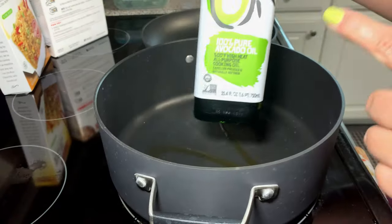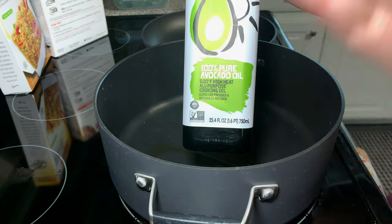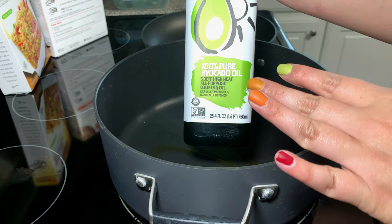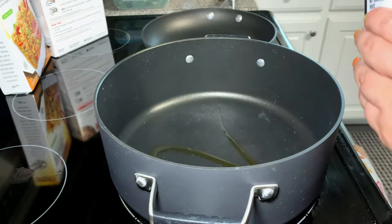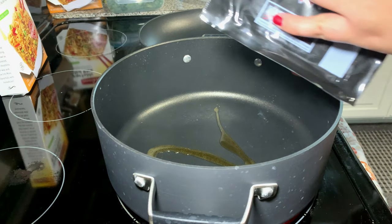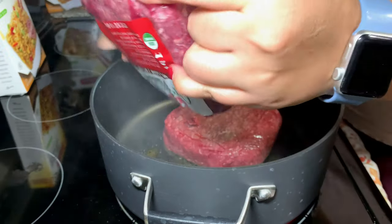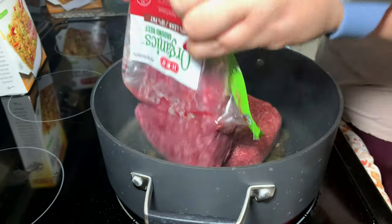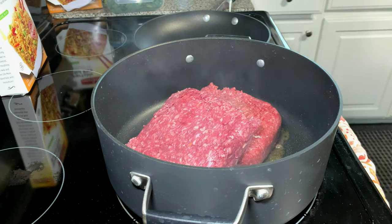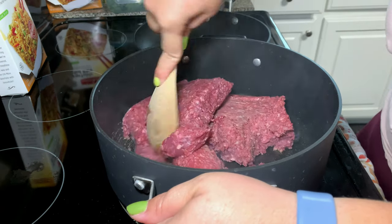It says vegetable oil. But if you didn't know, vegetable oil is actually soybean oil, which is really bad for you. So I'm going to put about two tablespoons of avocado oil in a skillet to make the vegetable rice. Okay, so the oil is obviously heated up, so we're going to add our ground beef. Break it up, obviously.